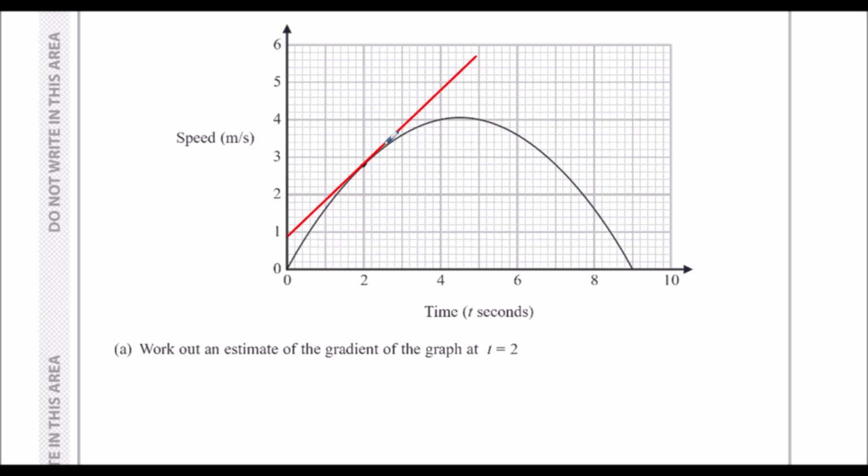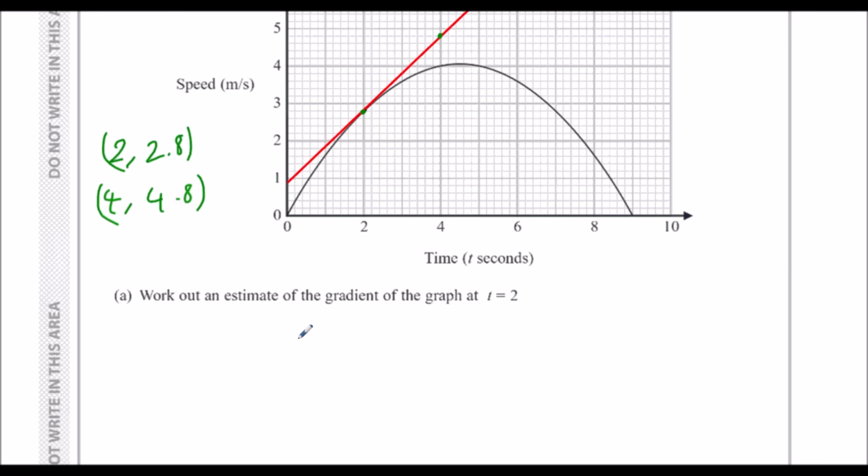So let's find two points on this line. We have 2.8 and 4.8. They can be our two points on the line. And we can work out the gradient by doing the change in y divided by the change in x. So y2 minus y1 over x2 minus x1. Change in y over the change in x. So this can be x1, y1, x2, y2.